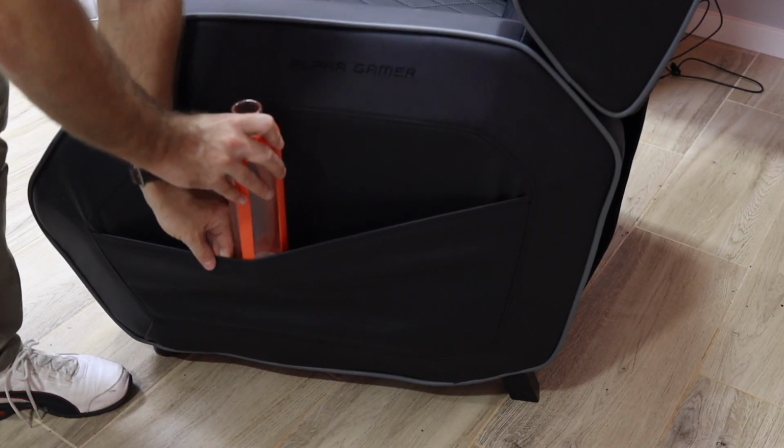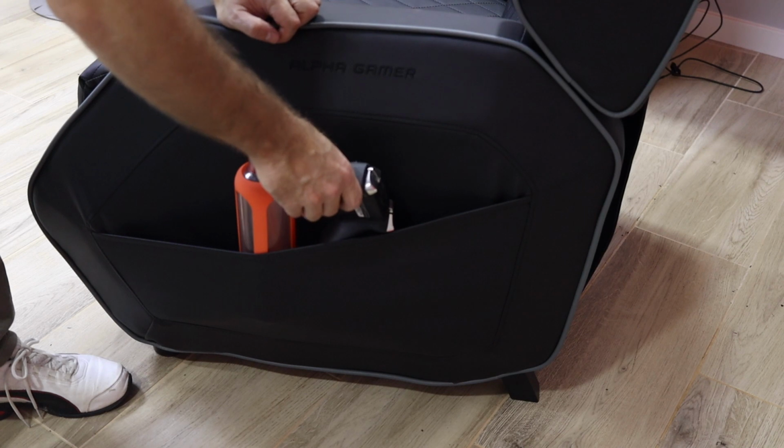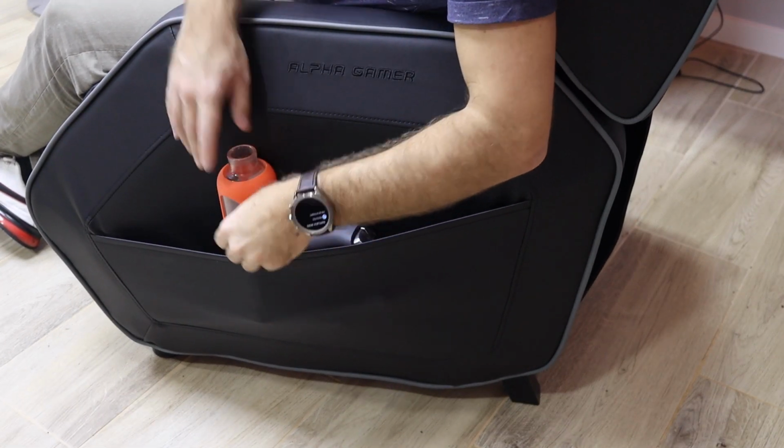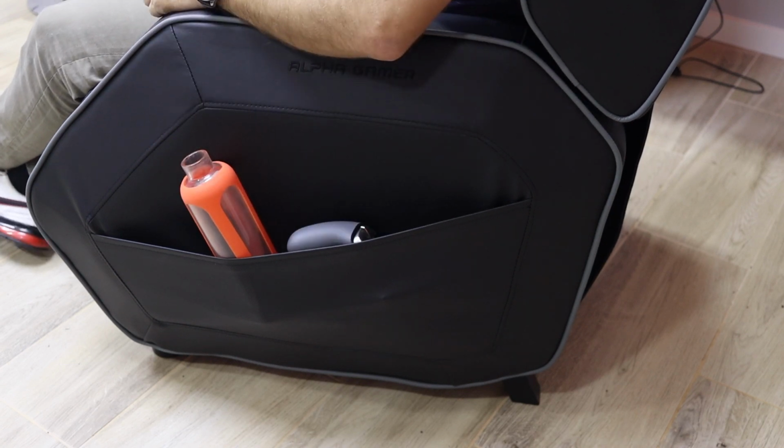Now, before I forget, it also has on these sides here 2 pockets, if I can call them that way, where we can put a bottle of water or a bottle of anything that you drink, and we can put our gamepads, accessories, keyboards, and so on and so forth, so that we can just put our hands, remove it, and we are ready to play.